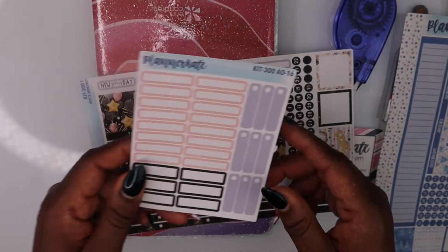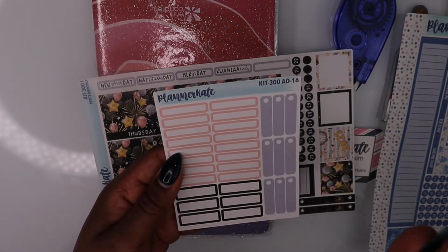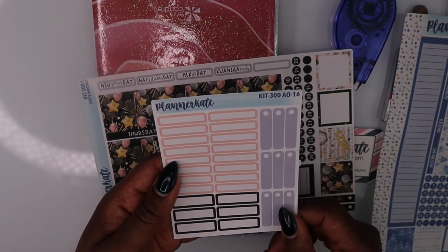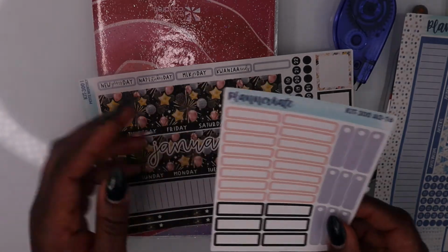And then I also purchased the additional sheet, which she now provides, that has box stickers, obviously in different colors, and some functional checkbox stickers as well. I plan to use these for the month of January as well.